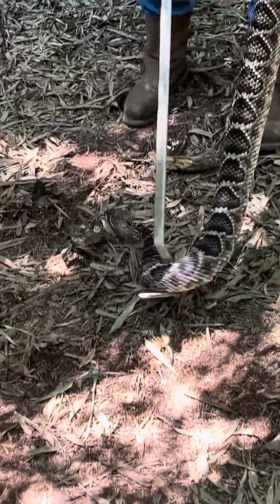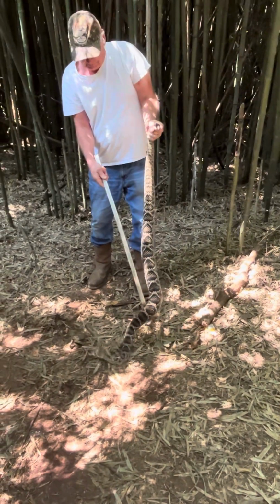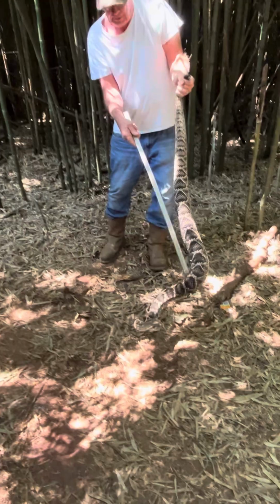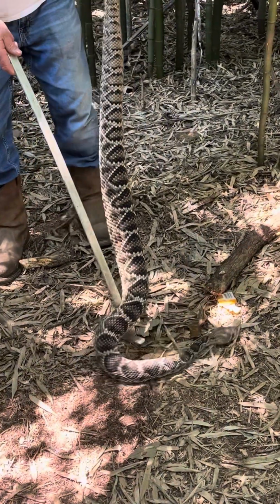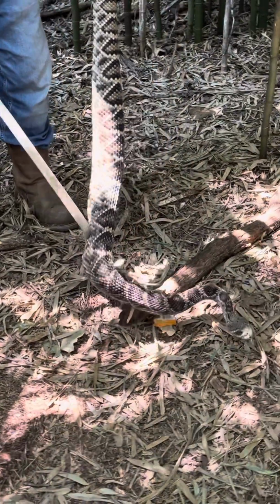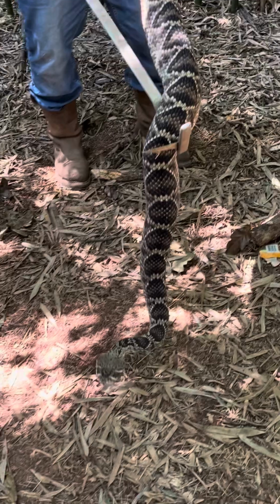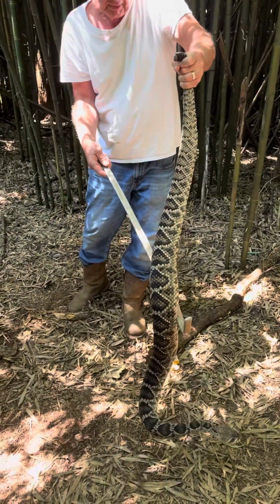He's heavy. You should pick him up out on the end of this stick. It's very heavy. You know, he's a big, heavy rattlesnake. They have long fangs and they have potent venom, and you could die from an eastern diamondback bite. They're a big rattlesnake, beautiful rattlesnake.